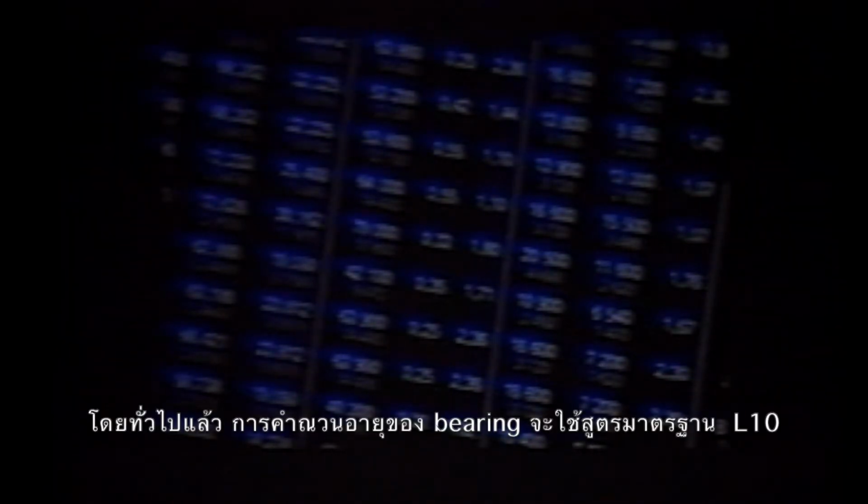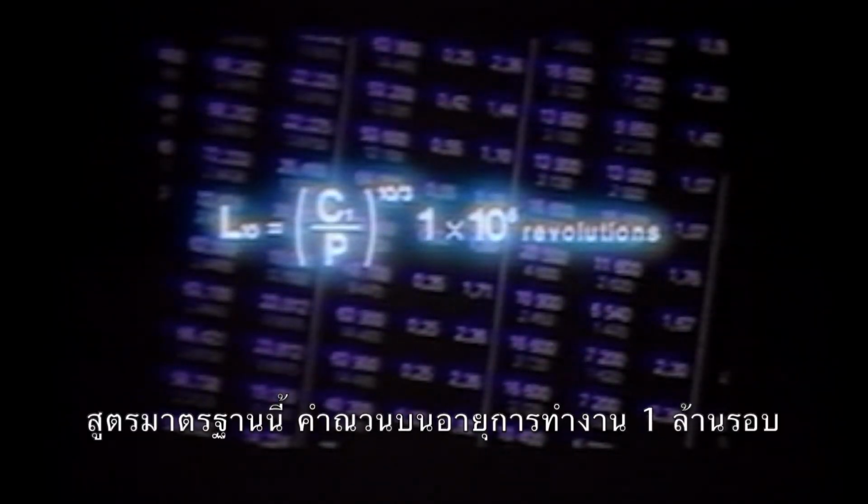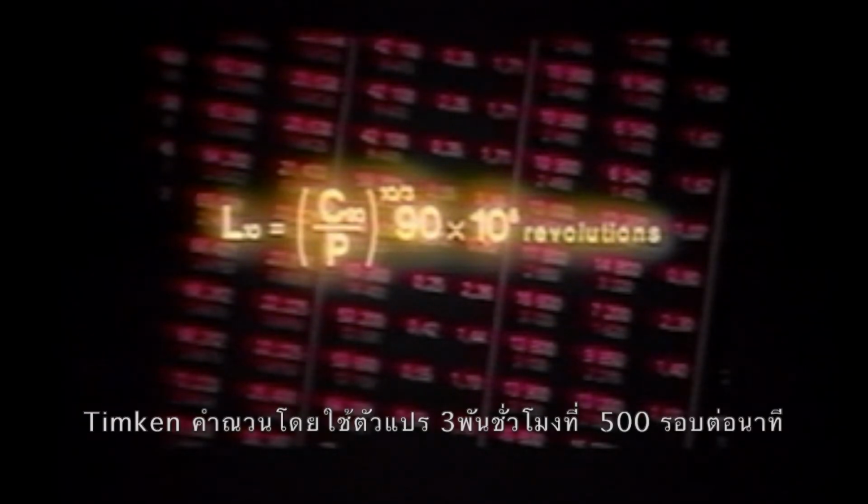What about the basic performance characteristics of tapered roller bearings compared to other types? The catalogued ratings of the bearings are based on the industry standard L10 life. This is calculated by a formula which is based on load rating for a given number of running hours at a specified speed. In the case of Timken tapered roller bearings, this is 3,000 hours at 500 RPM.